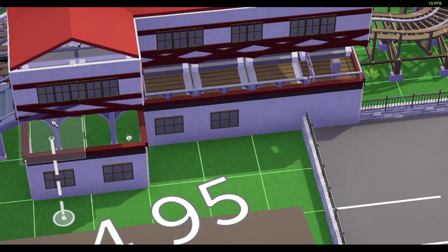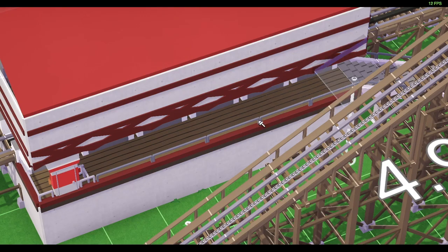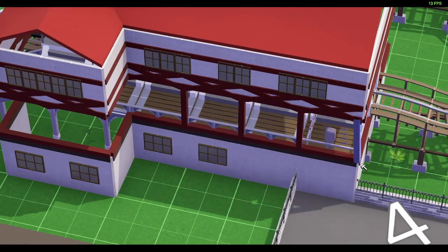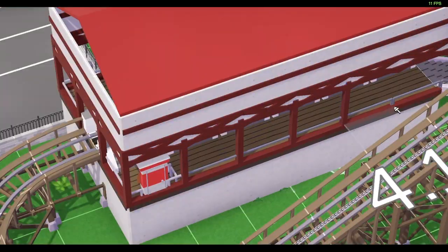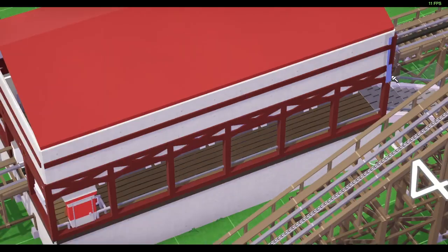So yeah, I'm just playing around here, and I just wanted this to be quite an open building, but still look like a solid building, because it's a station, so I want to have some big gaps in there, which I'm doing. I'm laying down different pieces of wood, and trying to do some angles and things, just to give it that not so symmetrical look.